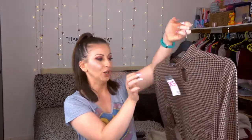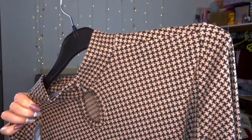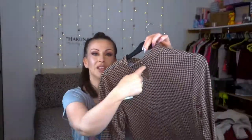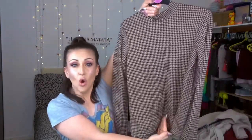That one. Oh, I love you so much. Look at this. How autumnal. Can you see it's got the dog tooth print on there? We've got the keyhole fastening at the back, and just your typical box, long-sleeved top, really. That will go with absolutely anything. I've got some stone-coloured trousers, brown trousers, black trousers. It'll go with all of those. These kind of things are so simple, but so easy to dress up, dress down.